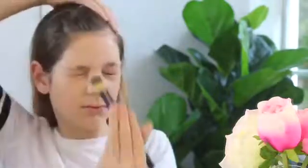I might go in with the Beauty Blender after this just because the foundation is not really reaching. Oh, my eye. Okay, I need to go in with the Beauty Blender. There are so many unblended parts that just look horrendous. So if you guys are starting off, please get a Beauty Blender.